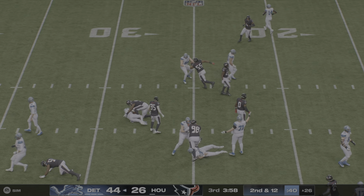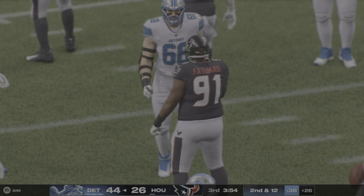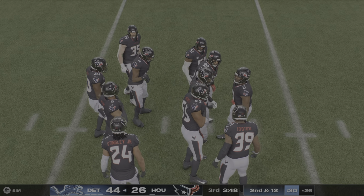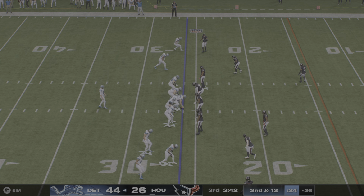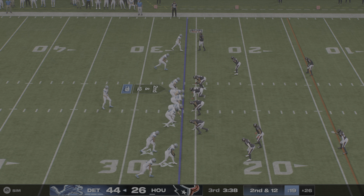First and 10, it's Montgomery. And the defense all over this one. They knock him down, it'll go down as a loss of 2. The speed and the get-off by the big interior defensive tackle, Mike. I mean, he got through there so fast, he almost took the handoff himself. Last play went the wrong way. It sets up second and long. It's second down and 12.